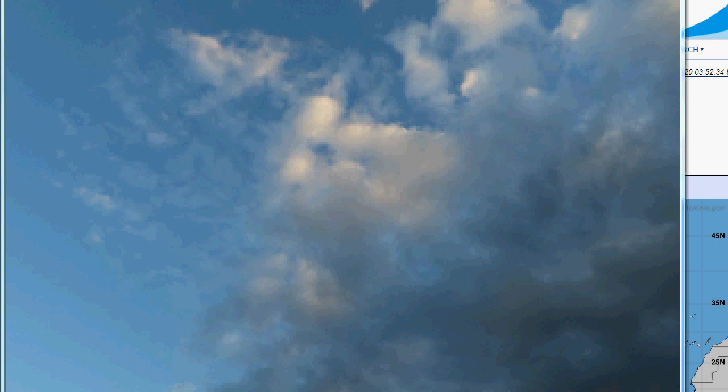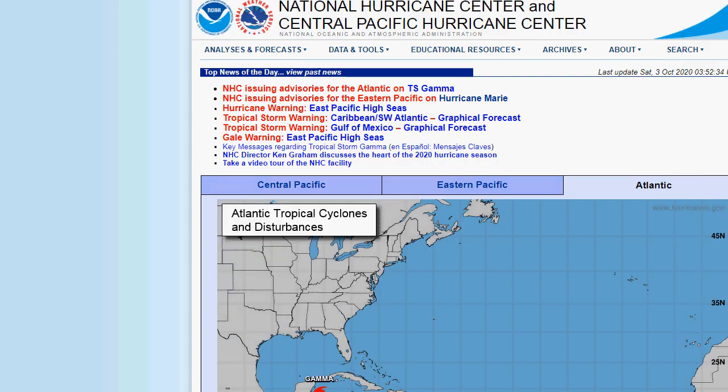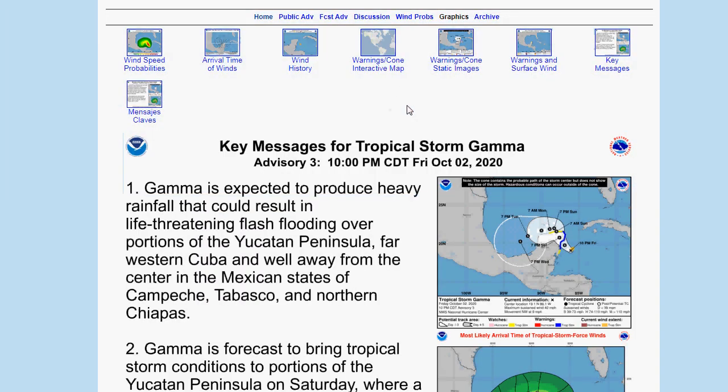It's 11:30 October 2nd, 2020. And we're not here because we had some cool ultracumulus clouds today. And we're also not here because we had a beautiful display of the full moon and Mars in this picture here. Nope, we're not here because of that. We're here because say hello to Gamma. So, yep, we have to come on here and talk about Tropical Storm Gamma. That's right, developed in the Gulf.